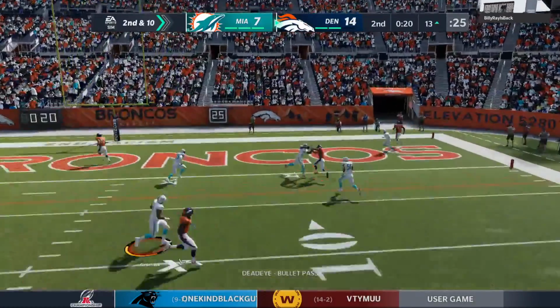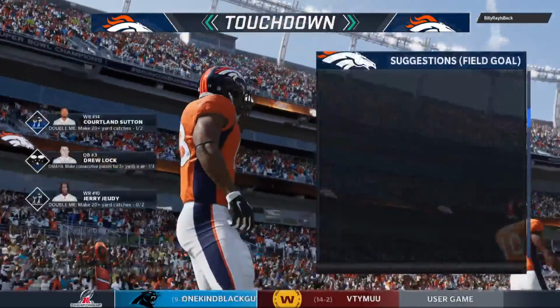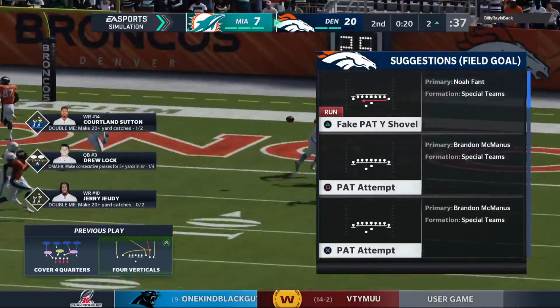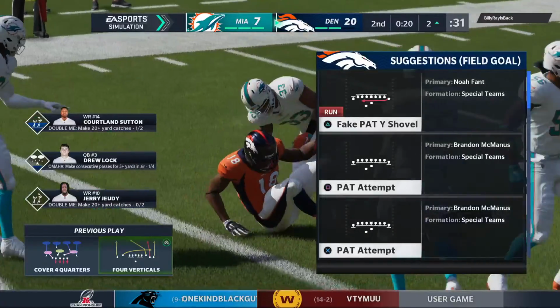Lock will try again on 2nd down. And he'll take it into the end zone for a Denver score. From 13 yards out. And the Broncos push further out in front. So simple math here in the first half. They've had 3 drives offensively, and they have scored every time, and they've got the lead.